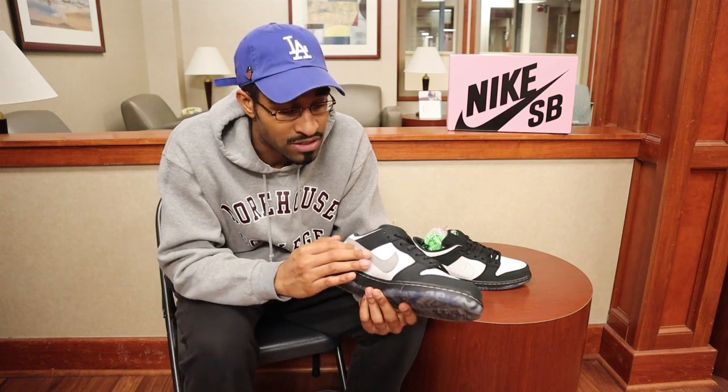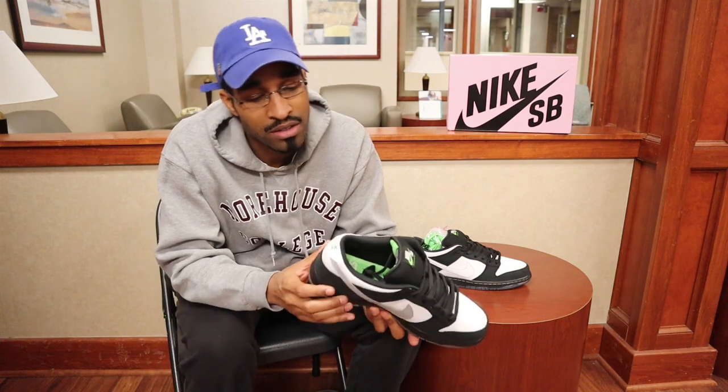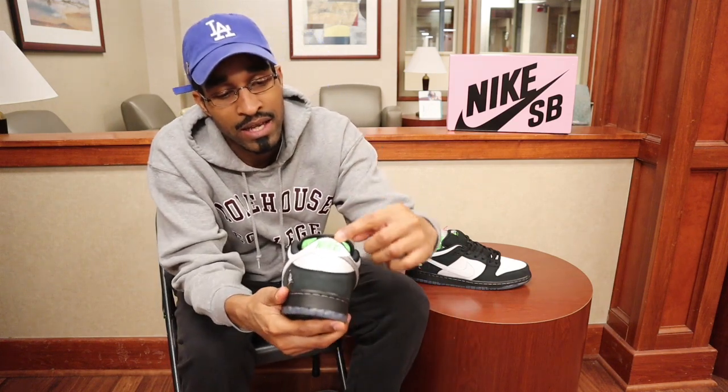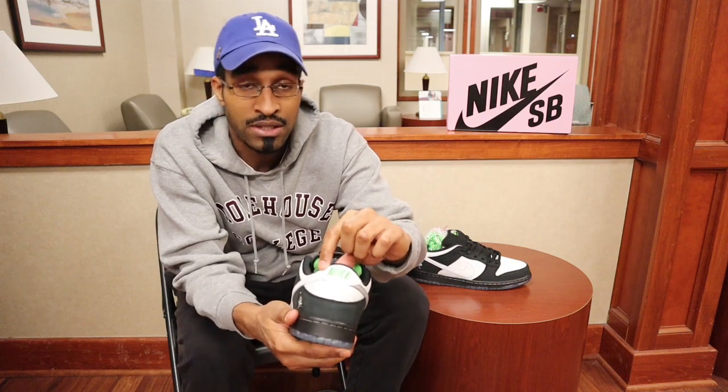Also, this gray swoosh is not 3M. I'm pretty sure there are a lot of people out there that think this is 3M. It does not reflect in the light. This is just a flat gray leather Nike swoosh. The only part of the shoe that is reflective or 3M is the back heel tab where the Nike is stitched in. This white part only is 3M.